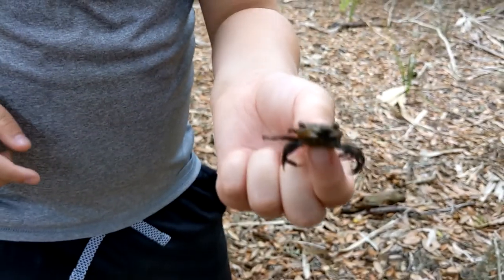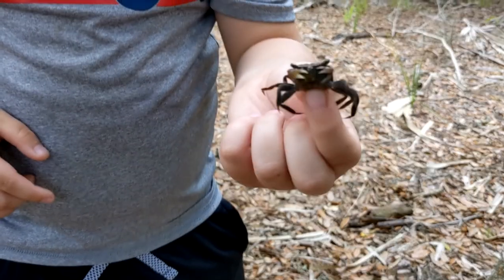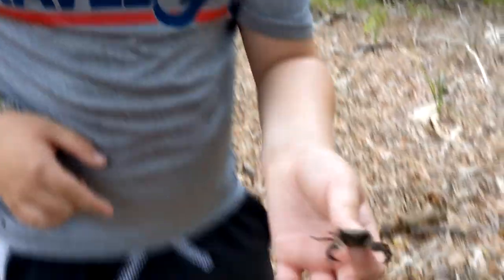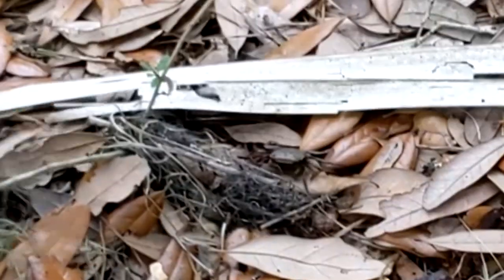You're going to release him? Oh, look at this. The crab is going to spit. It's spitting. Oh, shoot. It peed on me. Did it? Yeah, it peed on me. It's probably for defense. Yeah. You going to let him go? Yep. Bye, little friend. Crap. You got the crab pee on you.